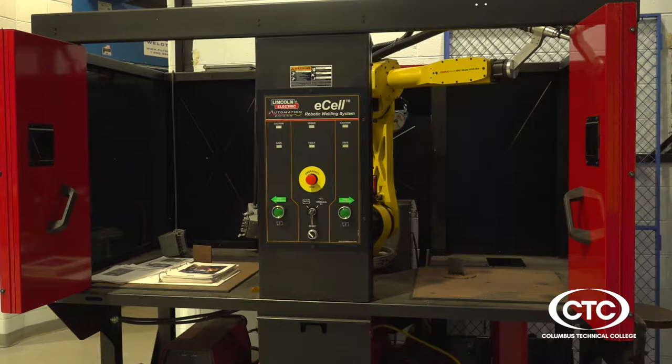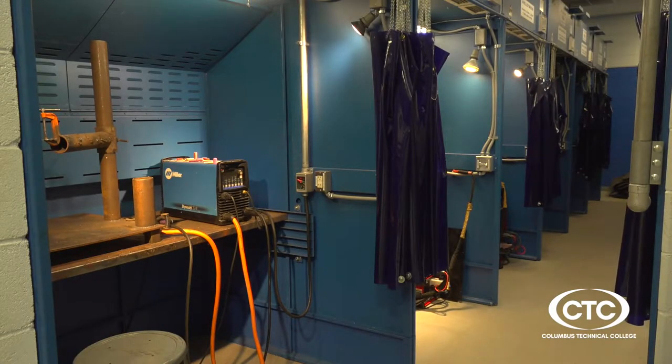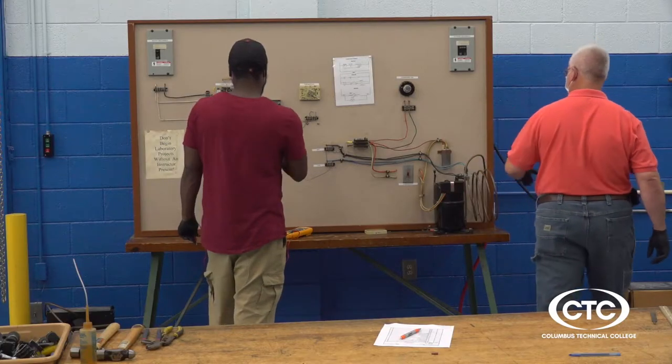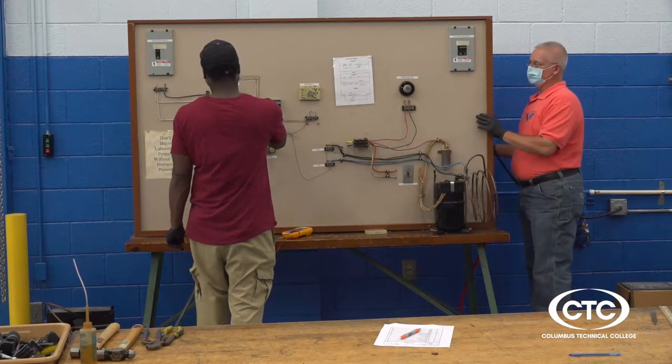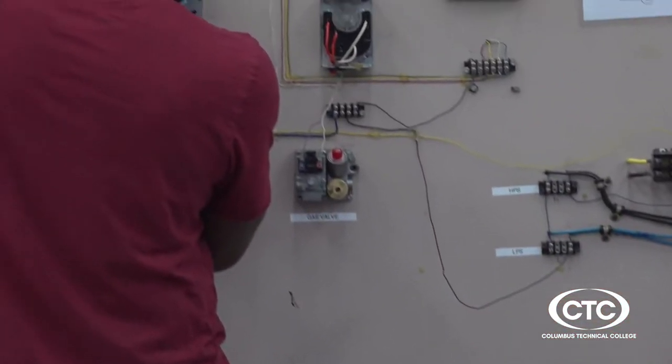The world always needs welders. The state-of-the-art welding lab at Columbus Tech is the perfect place to turn that spark of interest into a great career. Our air conditioning technology program is always hot, no pun intended, and it provides real-world knowledge on how to repair these systems. After all, we are in the South.